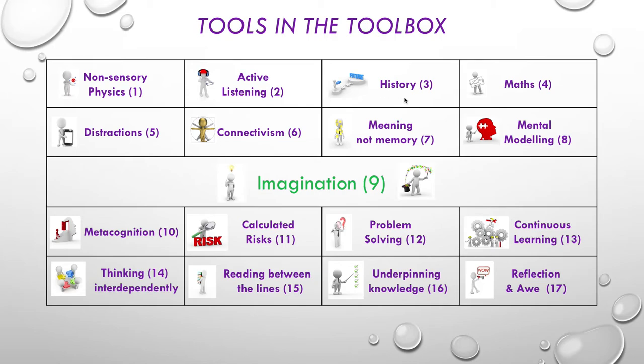How history, number three, can help us learn in electrotechnology. Four, a little bit about mathematics and the role it plays in learning electrotechnology, remembering that mathematics is only a modeling system itself, an abstraction to deal with an abstraction. Number five is distractions. You can see the picture of a phone there. Our phones can be great tools, but they can also be great distractions, as well as other things. Number six is connectivism. A fellow by the name of George Siemens is big into connectivism, and it's all about how we often connect things at a shallow level to start with and then dig down deeper later on.